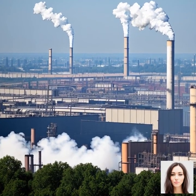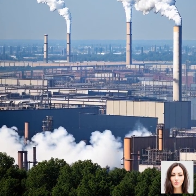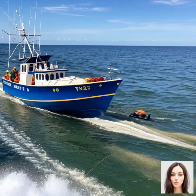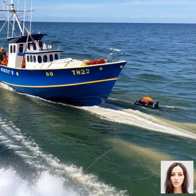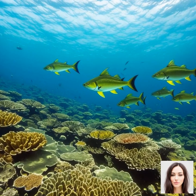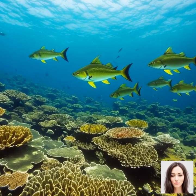Another major issue is ocean acidification, a consequence of increased CO2 levels in the atmosphere. As CO2 dissolves in seawater, it forms carbonic acid, which decreases the availability of calcium carbonate, a crucial building block for coral skeletons. As a result, corals struggle to grow and maintain their structures, making them more susceptible to other stressors and diseases. Now let's talk about pollution.